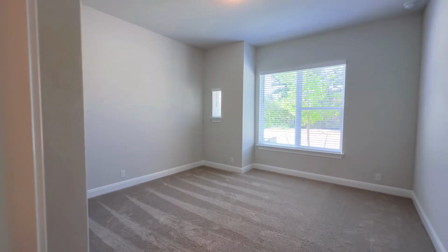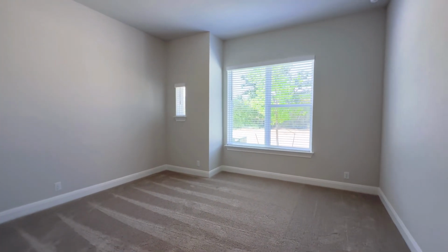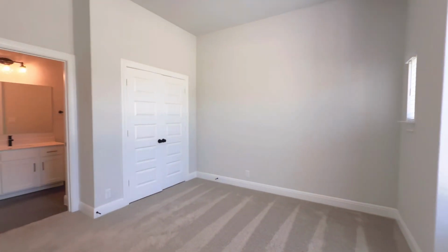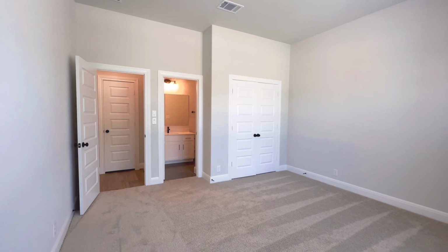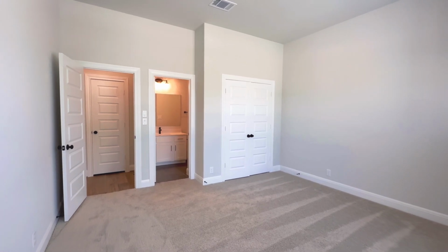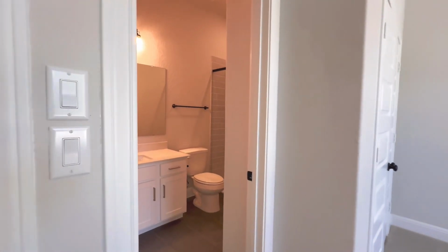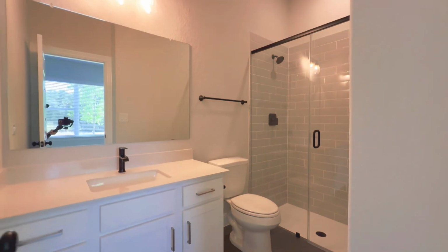And let's head right into our first bedroom, which is an ensuite. This bedroom's a really nice, good size here. It's got some character with the wall and the accent window. This is great if you've got an older kid that's living with you, or say mom and dad have to come live with you for a bit, or just for out-of-town guests that want to have their own bathroom. It's a perfect room for that. Some really nice finishes in here.